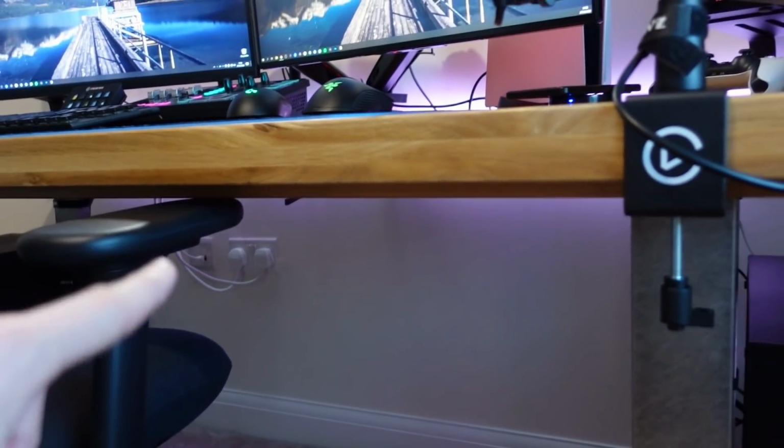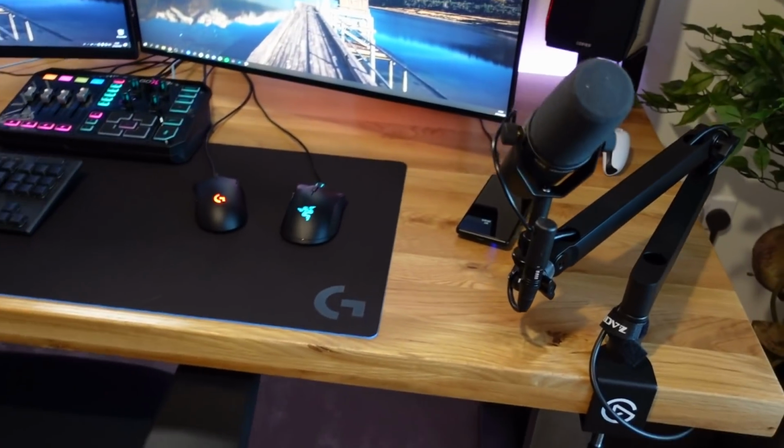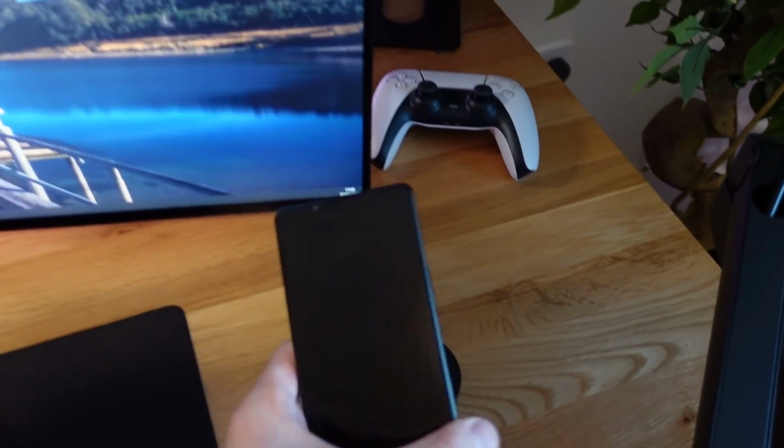I'm telling you, you've got to do this with your cables. It takes a while, I know it does, but you guys really seem to love that I do that kind of stuff. And I love how tidy this setup looks. It's so beautiful. Last thing I need to mention on this setup right here is another beautiful feature.